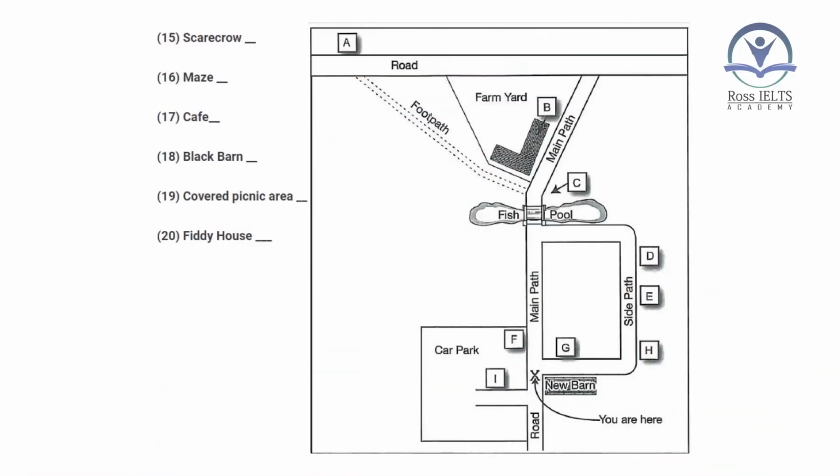Now let me give you some idea of the layout of the farm. The building where you bought your tickets is the new barn immediately to your right. And we're now at the beginning of the main path to the farmland. And of course, the car park is on your left.